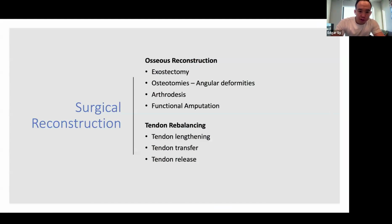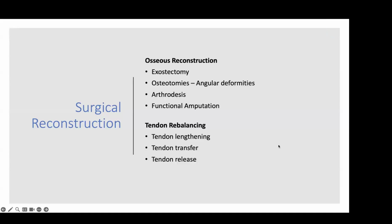So a little bit about the surgical reconstruction, right? You have the osseous reconstructive, whether you just shave off the bone spur, which is an exostectomy, or you could do osteotomies to mitigate and alleviate some of that plantar pressure that's causing the ulcers. You could also fuse a joint or do a functional amputation, like taking off part of the metatarsal head, if that's the part that's causing the wound, just to eliminate and prevent any infection, right?